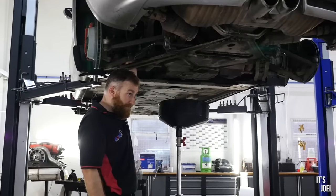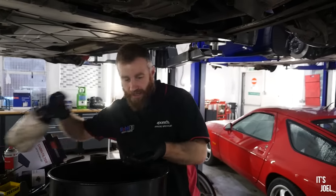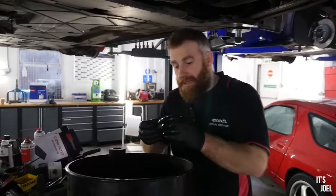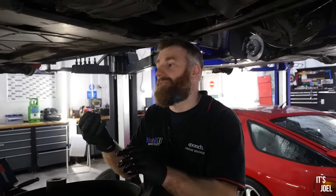I've drained the oil sump plug. We put a new sump plug washer on, give it a clean, a bit of brake cleaner, and then a new seal. You torque this up. 50 newton meters is the torque.